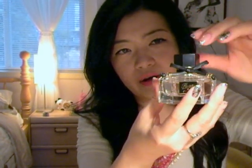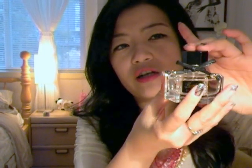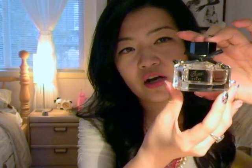It made the smell a little bit deranged compared to what it originally smells like in the bottle. And I found that Flora, this is what it looks like. It's so cute. I got this 30 ml bottle. This was $64, and with the $20 off, I got this for $44. So that's a really great price.